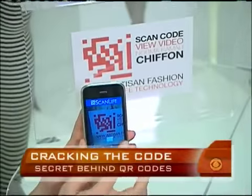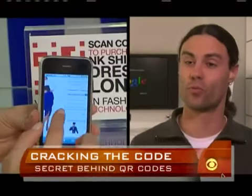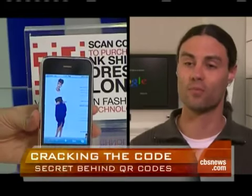We all know what a barcode is, but what about a QR code? QR stands for quick response. They aren't scanned by the checkout person at the store. Instead, they're scanned by you. I think QR codes are a way to learn more about the thing that's in front of you. QR codes are like web links for the real world, and they're a lot faster than typing on mobile phones.